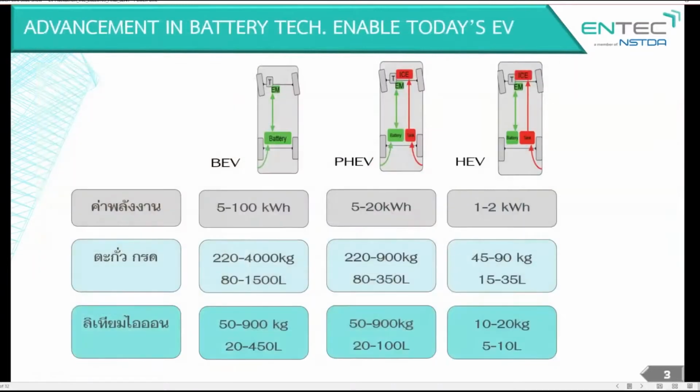Nowadays, the revolution from hybrid electric vehicle to EV is from the battery advancement. If we talk about the proportion, a BEV is about 100 kilowatt hours. So we need to consider, if the battery would be in the EV, how much would it weigh?